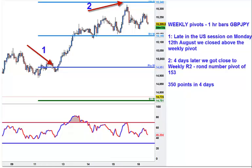Okay, but this is one of the cleanest ones to me. This action down here. Once we dropped under that weekly pivot, we had a stopping bar down here, and then we just didn't hardly look back. All pullbacks were bought after that. So that's what I would have gone through with you had I been around this coming Monday.